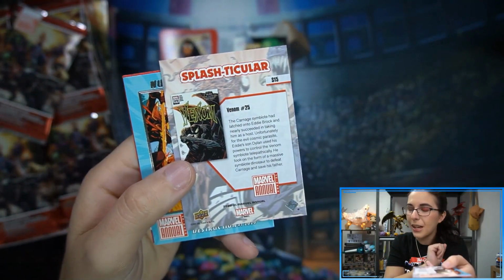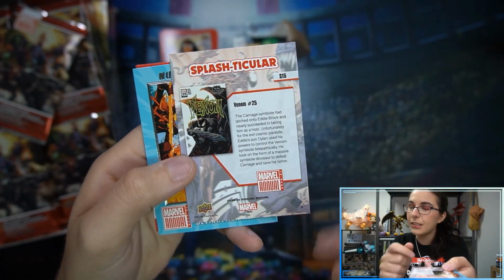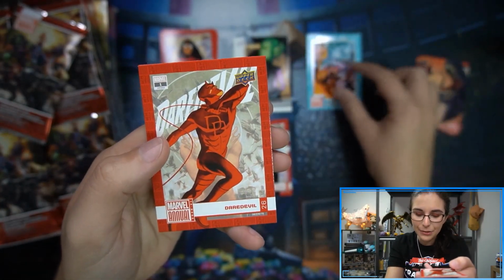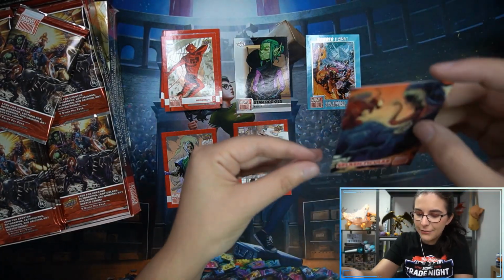I actually picked this one up for me when this set first came out many, many months ago. Splash-ticular number 15, Venom number 25, it's Carnage and the Venom Dinosaur. Number 1 spot insert, Axe of Swords Destruction. Let's go ahead and get that splash sleeved on up.